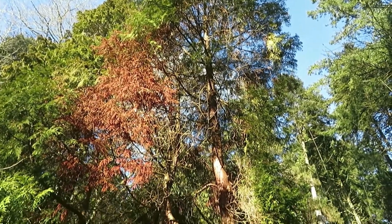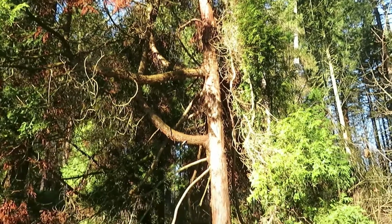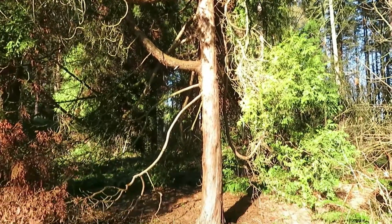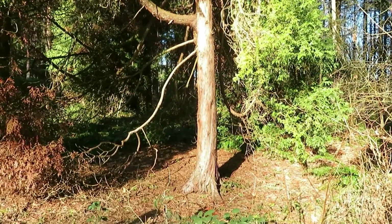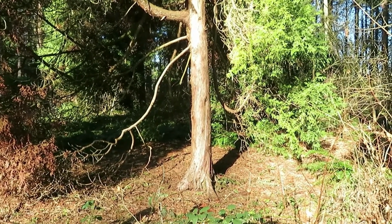This tree is the Arbor Vitae. That's a Latin name. It's a Japanese tree. It means tree of life because the leaves are evergreen.